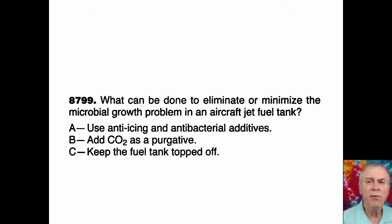What can be done to eliminate or minimize the microbial growth problem in an aircraft jet fuel tank? You can add that anti-icing, Prist, some sort of, well, let's see what they say. A, use anti-icing and antibacterial additives. Yes, I like that the best. B, add CO2 as a purgative. Or C, keep the fuel tank topped off. Now, that is a good way to try to avoid as much moisture in the air coming into the fuel tank, but that doesn't necessarily eliminate or minimize the microbial growth problem. You have to use something like Prist, anti-icing, A.